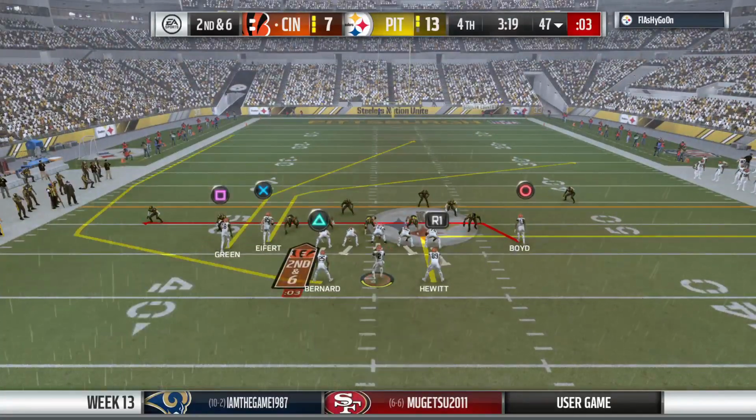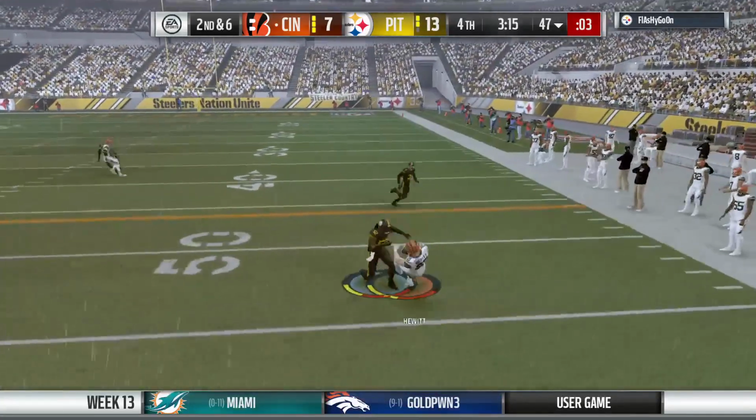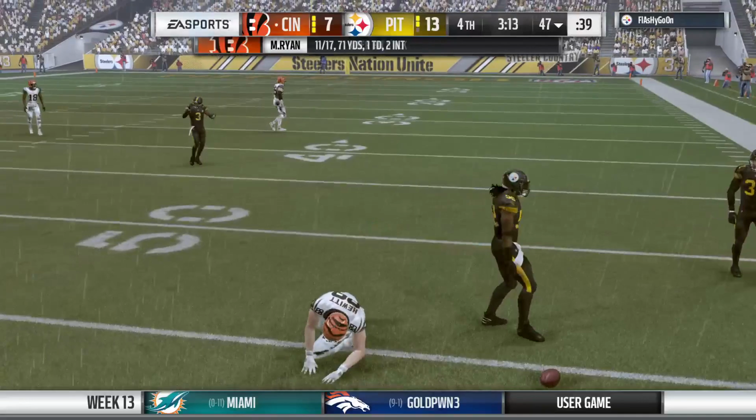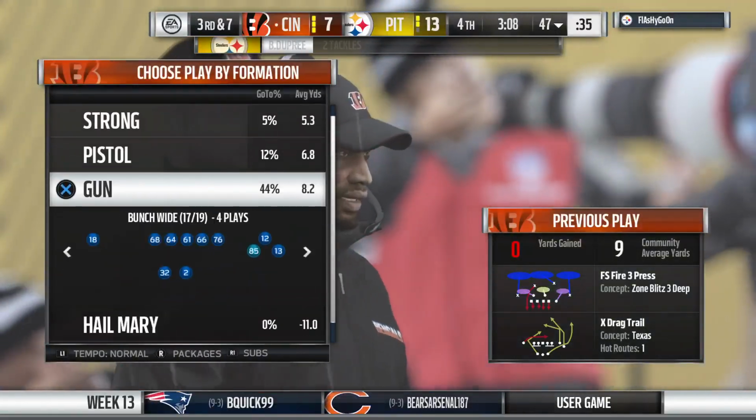They'll need to get the play off quickly. Now Ryan on second down. He's going to get this one out to his fullback. No gain on that one, and it's going to bring up a third down. Pass complete, but no gain.